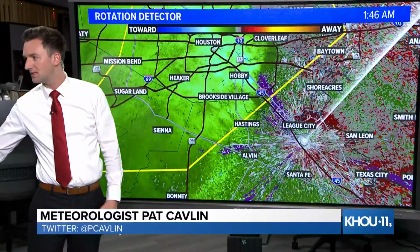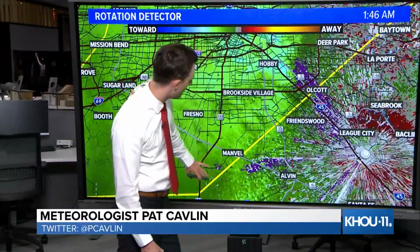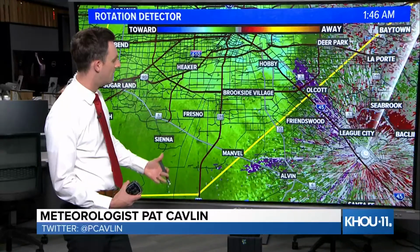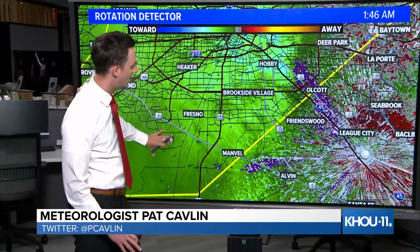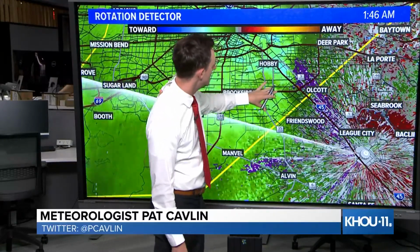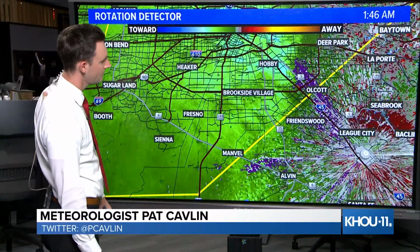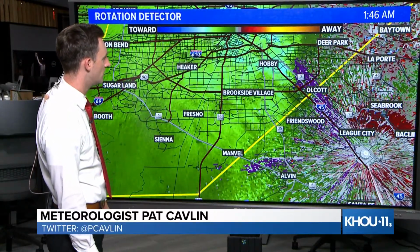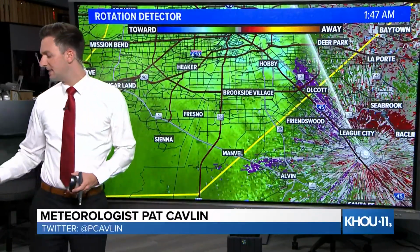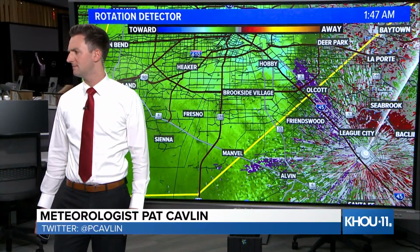And going farther south, so places like Brookside Village, Sienna, Friendswood, you're okay. I think down towards Alvin, Friendswood, Manvel, you're going to be okay. I mean, everyone's going to be okay, but in terms of power outages and tree branches down, I'm not too worried about these areas. I am more concerned about, if you live around Hobby between 610 and the Beltway, that's where you might run into some issues. Getting out towards, maybe not Alcott, maybe just north of Alcott, between Alcott and Deer Park, I think that's where we're going to see some issues. So that's the latest. That's what we're dealing with right now. Severe thunderstorm warning in effect till, I believe it was 2:15.